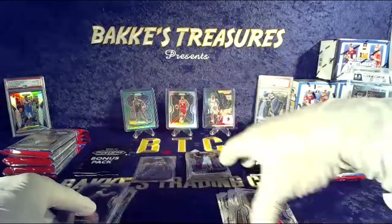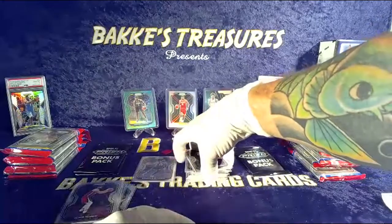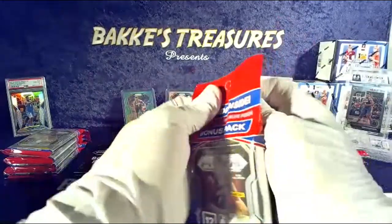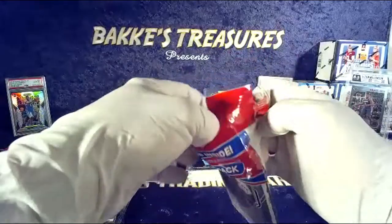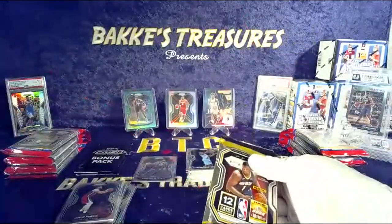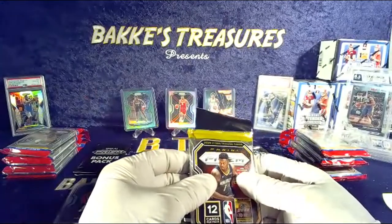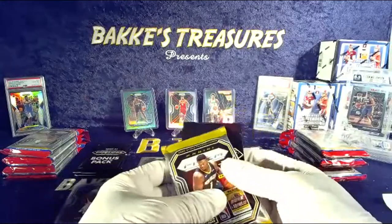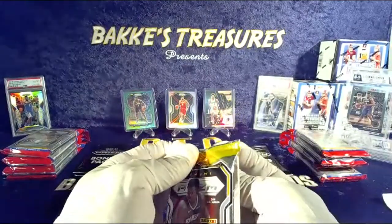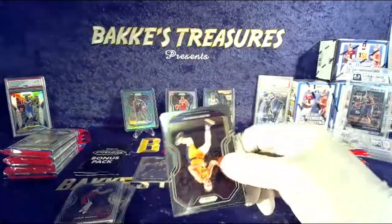We got Mr. Nurkic for the Blazers. Love these cards. Oh, just beautiful. Yeah, been a minute. Pulling some heat for you. Look at that. Got the base and the silver and the impact. So that's great. How you been? Hope all is well. Hope you enjoyed the weekend so far.